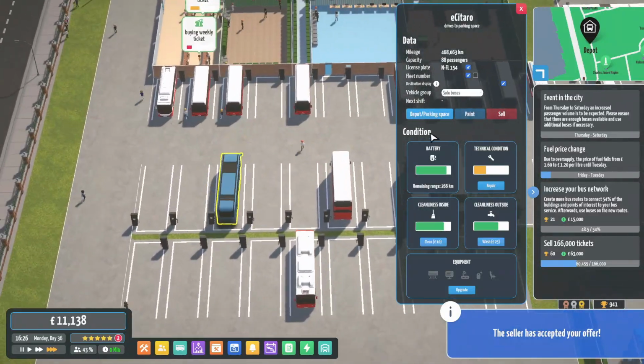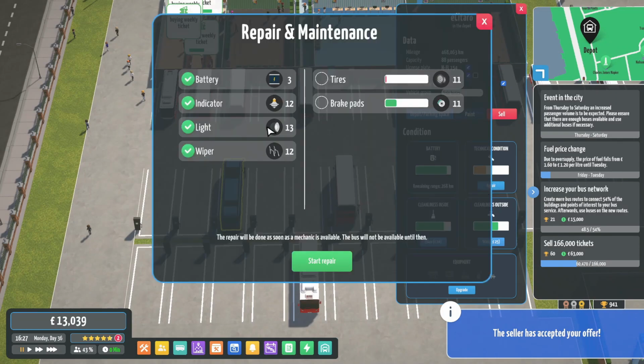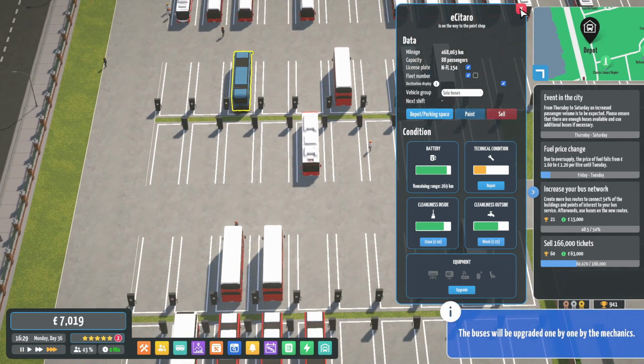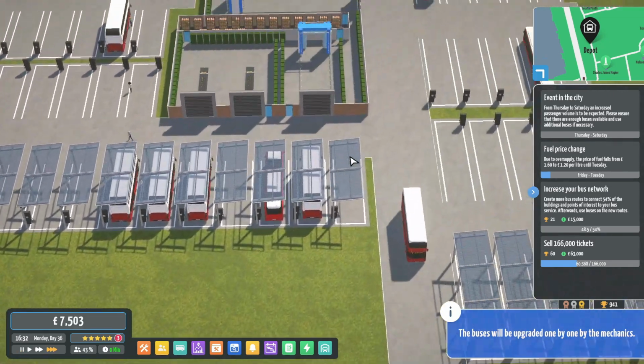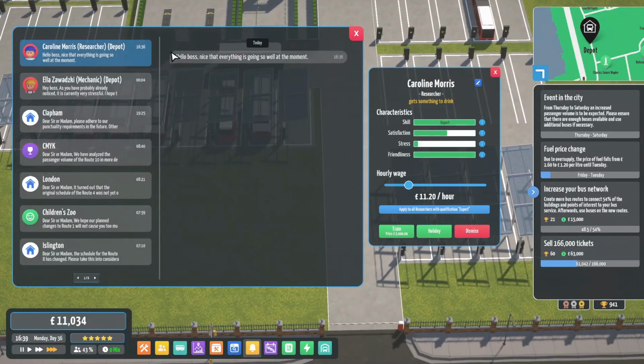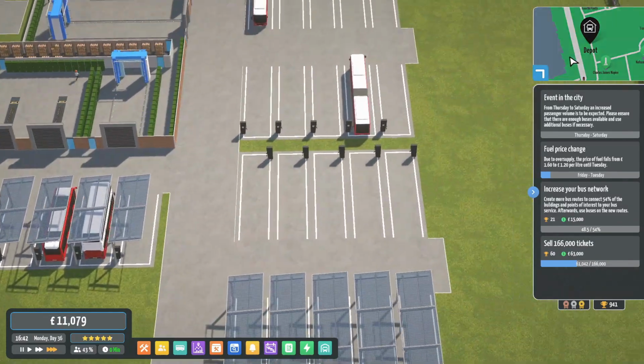Okay, wait for the bus to come in, paint it, repair the tyres, and we need all the upgrades for this bus. Okay, it's nice to know that some of our employees are happy.